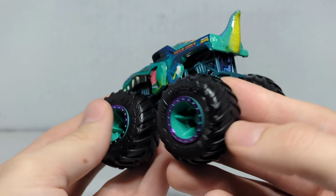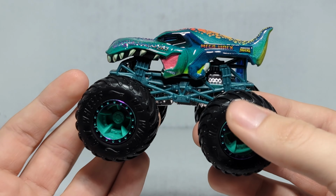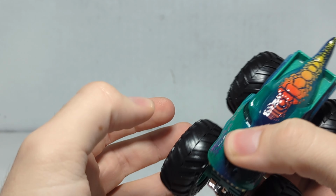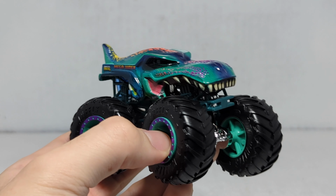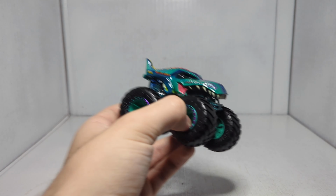I feel like I ain't got to run through it for you, but if you somehow haven't owned at least one Mega Rex in your lifetime, what are you doing? I mean, it's been on the tour forever. You've been given ample opportunities to pick that truck up. So there you go, that's Mega Rex. And then we got one final truck to go before the end of the video.